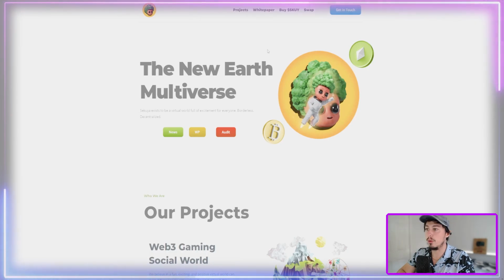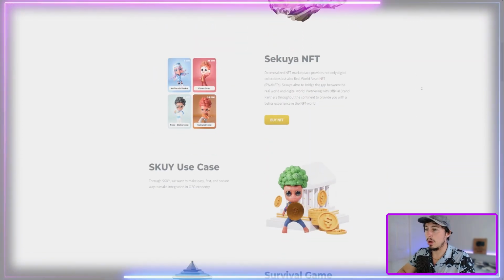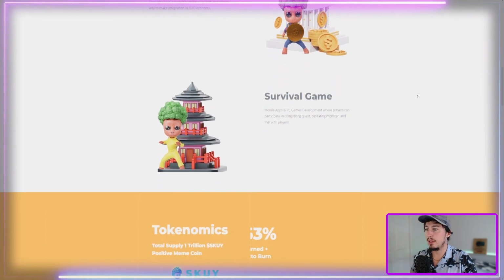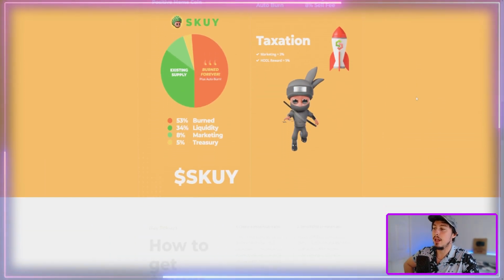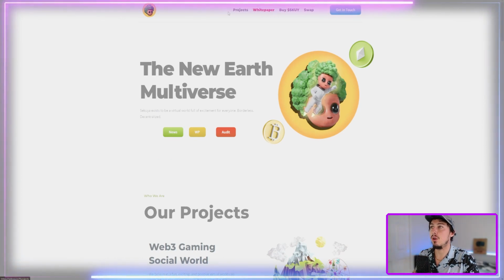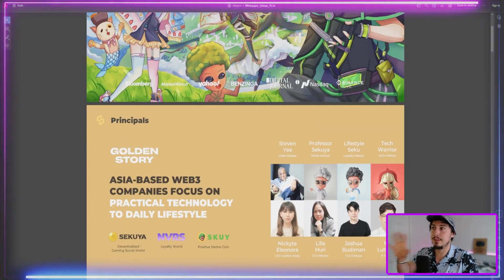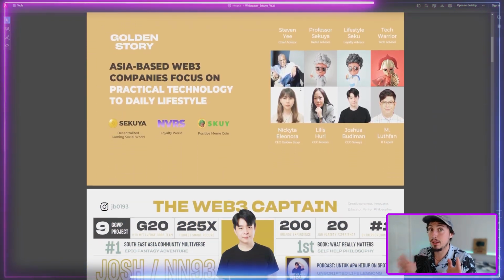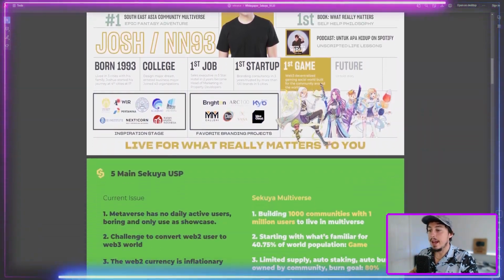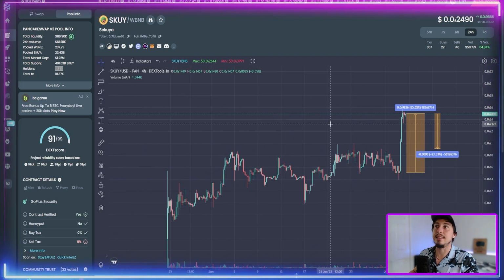I don't know a lot about the coin. This is the New Earth multiverse. Again, another one, Web3 gaming, social world. Is it risky? Maybe. It looks a bit more legit and genuine, like it has a bit of utility, to be honest, in comparison to a lot of other shitty coins out there. I like that it's got a white paper, but this one's much more legitimate looking. And this is a project that you can use as an example of maybe a coin that does look good, doesn't have so much high risk attached to it, and it helps you identify the projects that you feel have a bit of genuineness inside them.